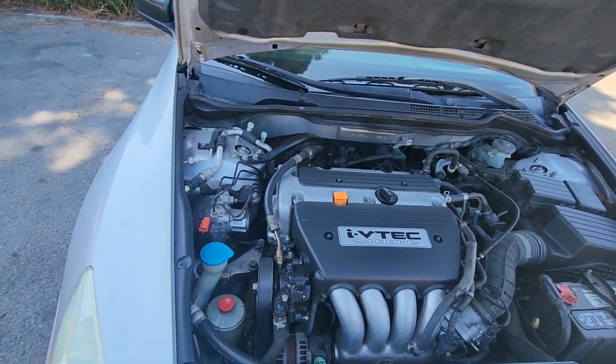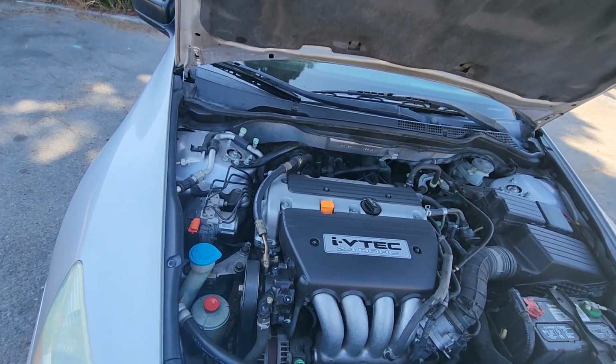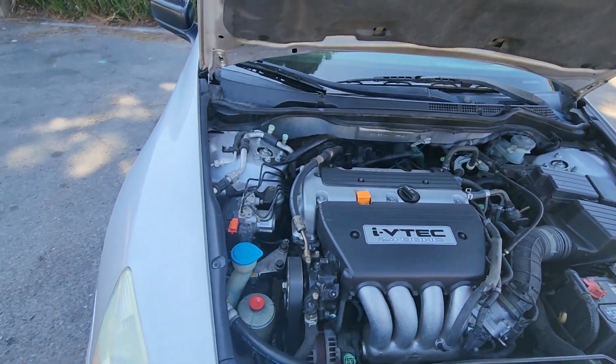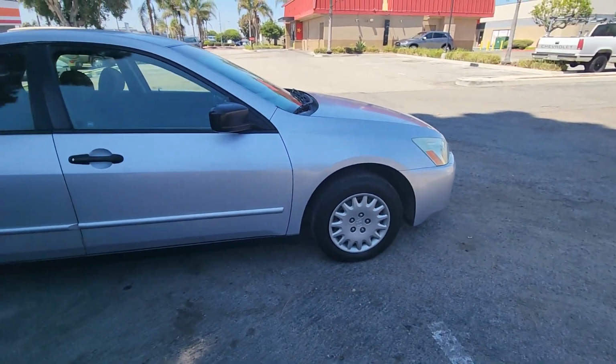Again, if you're consuming a quart in 3,000 to 5,000, there's nothing this can do. You've got worn out rings, it's old, and it's really not too bad if you're doing 3,000 mile oil changes like I do. So yeah, just a little something to know. Keep oil in your car, don't hurt the car.